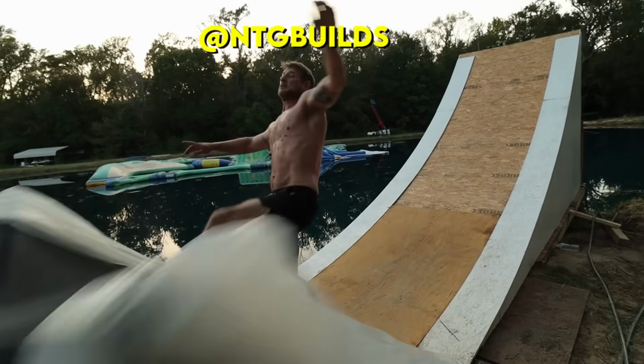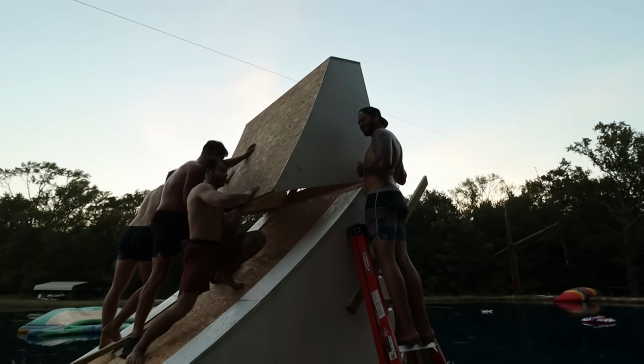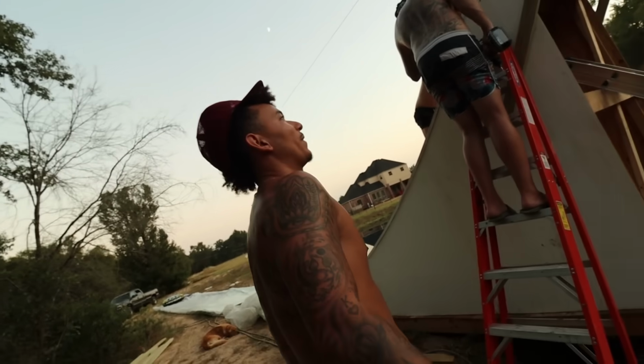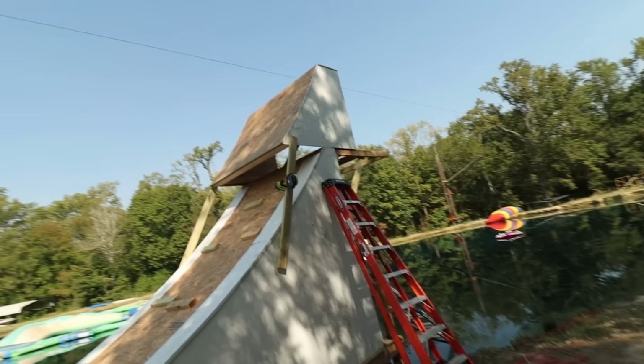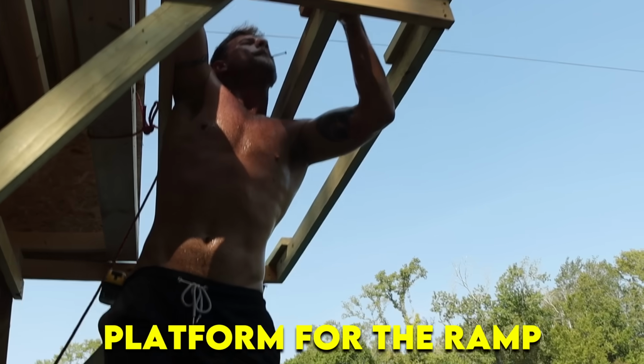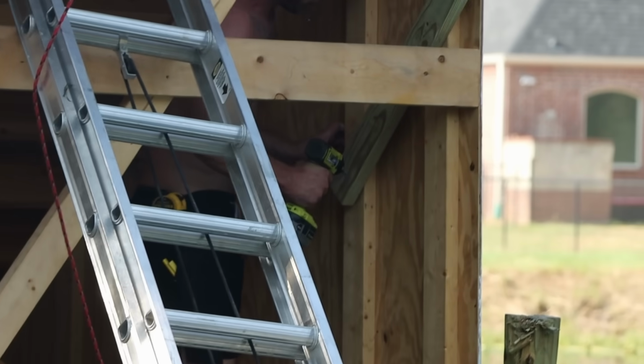Holy shit. Time to put the 12 footer on. Oh my God. We're gonna start taking everything down and getting everything prepped for the 12 foot. Dude, this is too tall. This is so tall, bro. Yeah, it's stupid. Holy shit. So basically what Nate is doing, he's building a platform for the ramp to be slid out on, and then it sits on that platform.